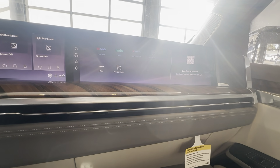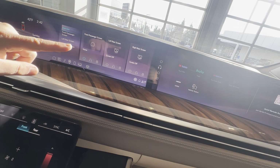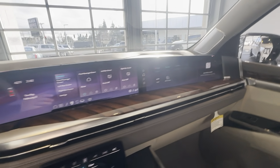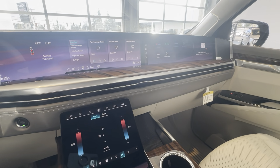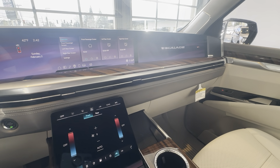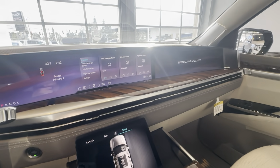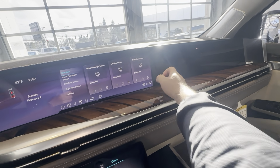And in order for them to be able to use this, you need to go in here and accept terms and conditions. When you put the vehicle in drive, it blacks out. So right now, we're not in drive. If I put in drive, it blacks out. If you don't want to use it, you can just tap the screen and just hit the power button. Turns it off.